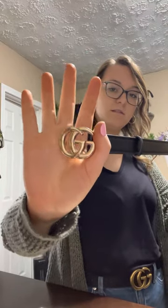Next, this one I wore over Valentine's Day, at Galentine's Day at work. It is the light gold, really small Gigi. This one's only about a half-inch or 3/4 inch belt diameter. This belt is absolutely perfect for shirt belts, or for a dress. That's how I wore it last, with a high-waisted skirt. But she's adorable. I love her.